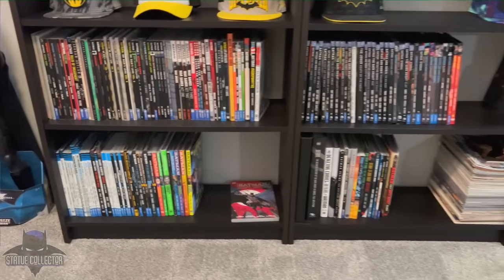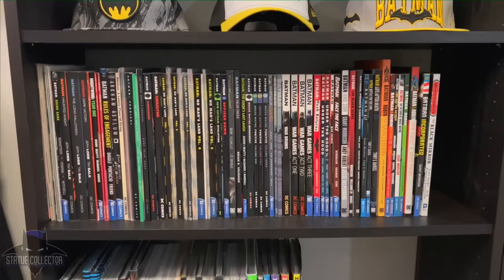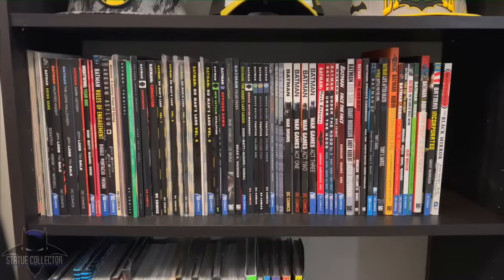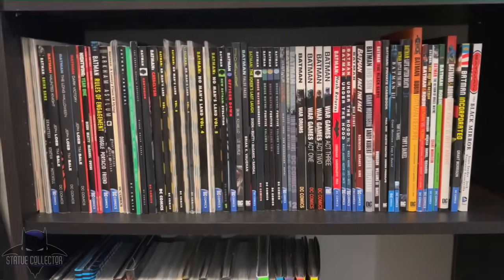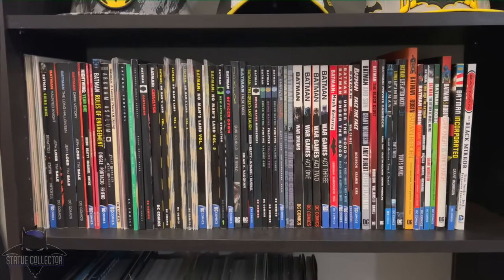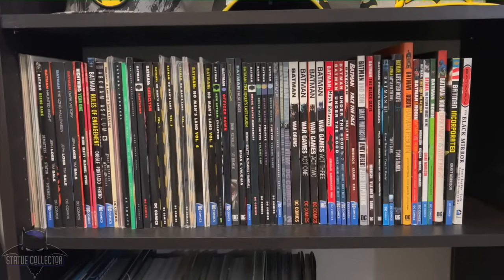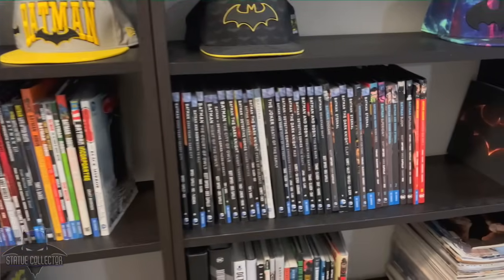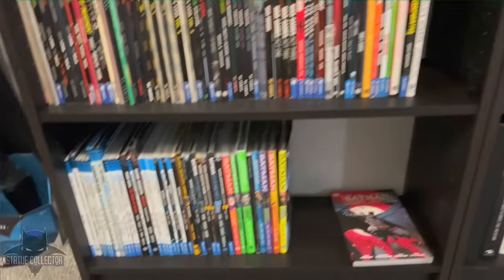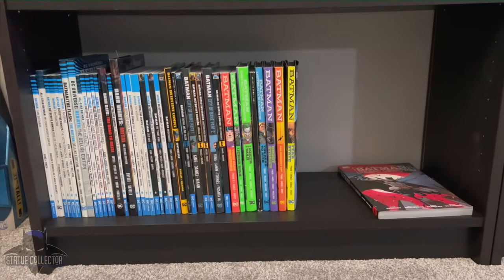And then, yeah, here's my graphic novel collection. So over here in the middle is everything pre New 52. And this is pretty much all in order from canon storylines. So from left to right, it should be in order from Batman's timeline. And then over here on the right, these are all the New 52 books, once again, in order. And then down below here, we've got everything since Rebirth. So all the Rebirth stories and then everything since then.